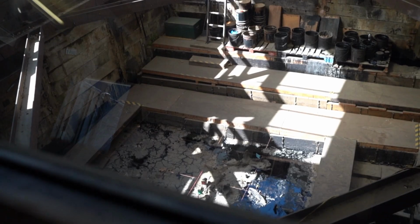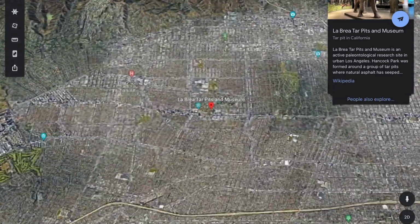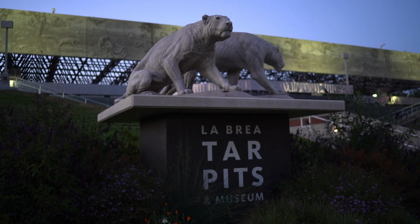In the pit behind me are fossils from the Ice Age. They're submerged in tar. Millions of these fossils have been found in pits just like this, right here in the middle of Los Angeles, at the Brea Tar Pits. I was curious to figure out where these fossils came from, and I ended up realizing that this area isn't just bountiful with scientific discovery, it also transcends paleontology.